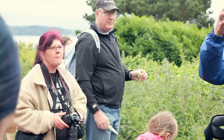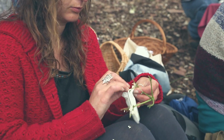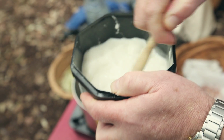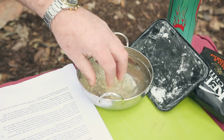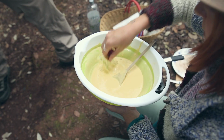It's been really, really interesting to find out what is available literally at our fingertips. And this is what it's all about, and it's free. Today we're going to be cooking Turkish delight with elderflower and some elderflower tempura. We have so much to offer as a country to have free food, and I'd love to see a lot more people using it, including myself.